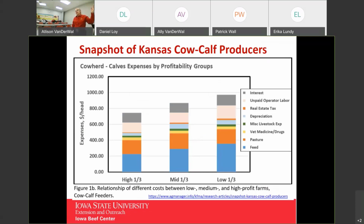This slide tells the story of that Kansas data though. Here's our high profit third on the left, our low profit third on the right, looking at expenses. Again, cost of production, just like the Iowa State data. A lot of those bars are very similar in size as we break out the different costs. The top color is interest, the middle one is unpaid labor, that very thin yellow one is real estate tax, the very thin blue one is depreciation. The green one is the miscellaneous catch-everything costs.